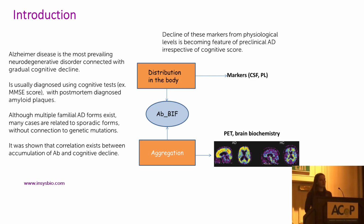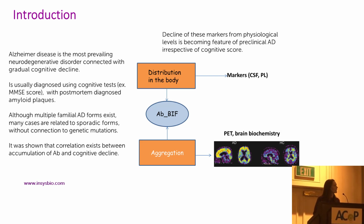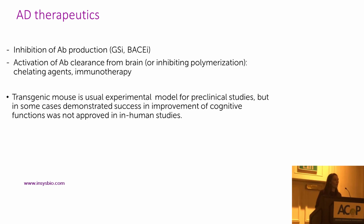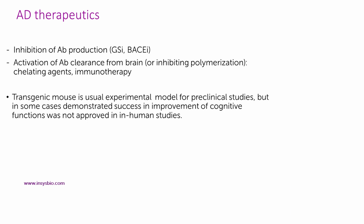Now, early appearance of A-beta pathology in the brain can be diagnosed using the measurement of A-beta concentration in cerebrospinal fluid or in plasma, as well as using positron emission tomography to reveal the accumulation of insoluble A-beta in the brain. A-beta targeted therapy is now represented as the inhibition of A-beta production using gamma secretase or beta secretase inhibitors, or activation of clearance of A-beta using immunotherapy by antibodies to amyloid-beta protein in fibrillar or prefibrillar form.